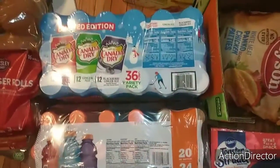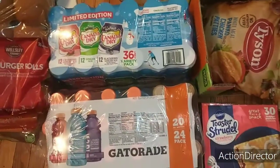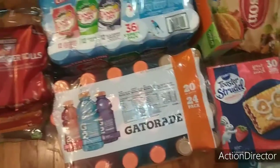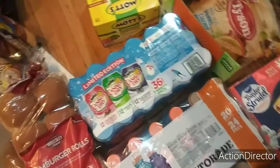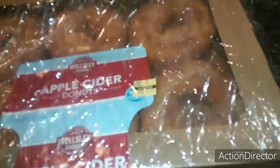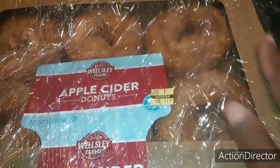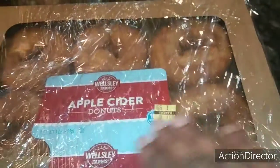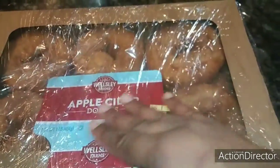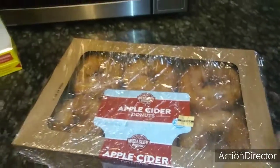And I have cans. Canada Dry. Maybe when company comes over sometimes. And what else did I forget? No, I forgot something else. Apple cider donuts. I had to put plastic wrap on top because it started opening a little, because something was probably on it in the car.